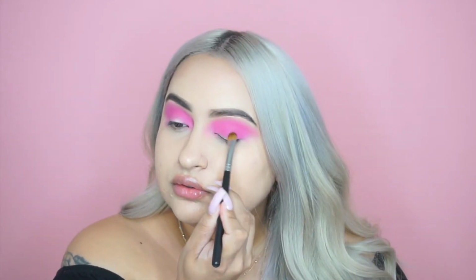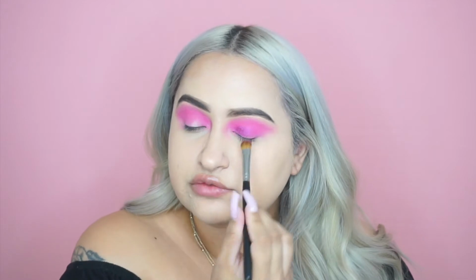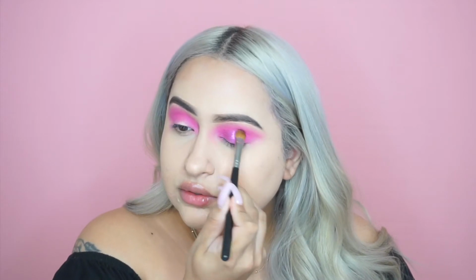So now that we have all of that blended out, I'm gonna go ahead and take this purpley berry shade. This is the Huckleberry shade. And I'm gonna go ahead and just take a flat brush and we're gonna just pick that up and put that right on top of the lid. And I don't know if it's the brush. Oh wait. Okay, you have to grab a lot. There we go. It's really, really buttery, so you kind of have to really press into the product. It's kind of creamy actually. And I'm gonna apply it right on the lid.